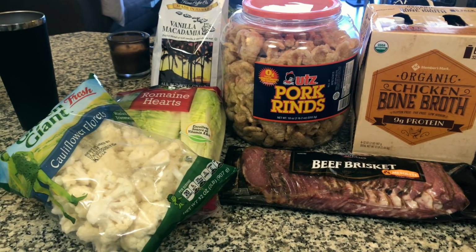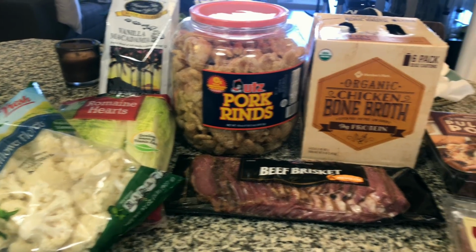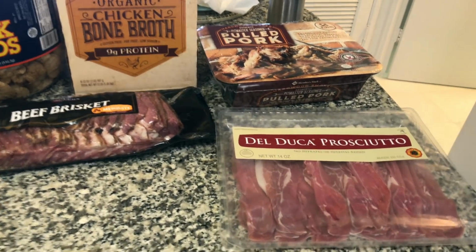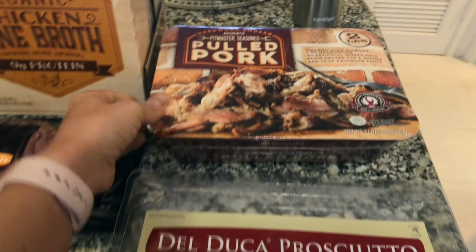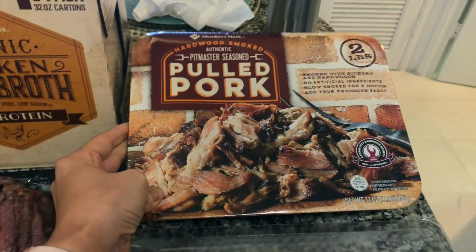I miss it. We stopped by Sam's Club on the way home and did a quick grocery haul. So I wanted to show you what I'm going to be using for some meal prep today. So the first thing I got was some prosciutto. No nitrates added. I also got pulled pork. There's no sugar added to this, which is really important.